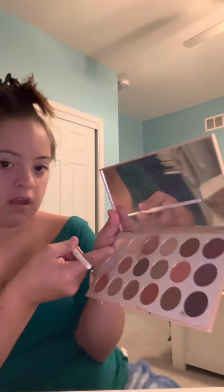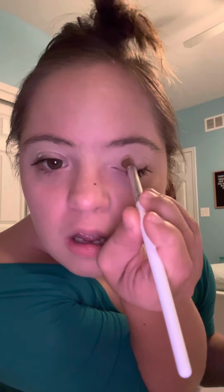So I first start off with this color right here, of the Truth and Bare collection. It's a very soft, dainty color. I use that for my base. I do the exact same thing on the other side, of course, and then I just go back in to redo it. So that's the more natural look I usually do when I go up to work.